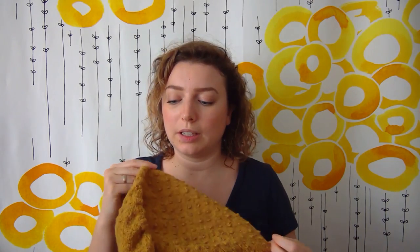The pattern calls for a sport weight yarn, but this one is light fingering. It's 248 meters per 50 grams. So it's going to be light and airy, but then it's still going to be warm because it is regular wool. So it's not going to be too heavy or too dense, but it's going to be warm. And that's what I want. So I'm knitting it with 3.5 millimeter needles, and it's super social.